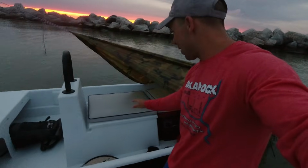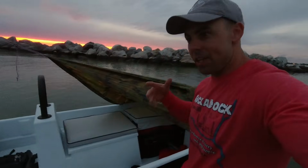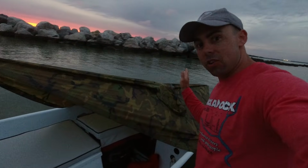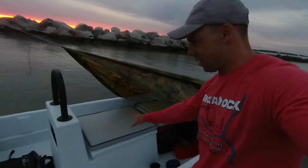The only thing I'm kind of worried about is I don't have a lot of coverage up at my head. But if it does start to rain, typically the wind's going to be blowing and the boat is going to be pointing into the wind generally. And so hopefully I won't get too wet right here where my head is.